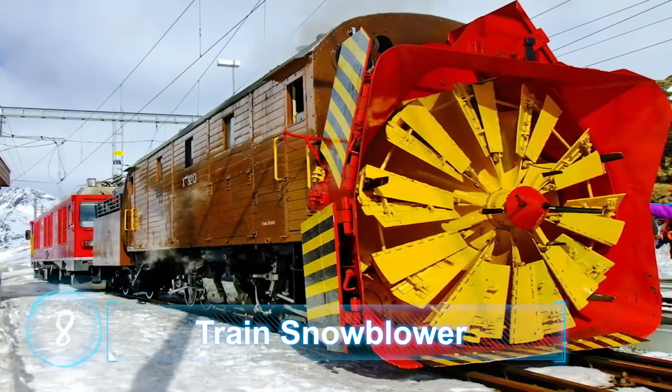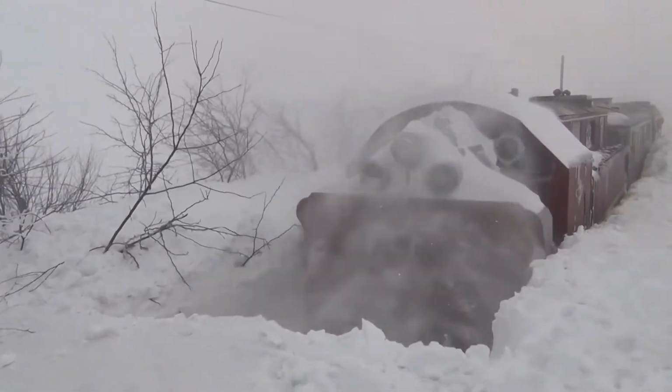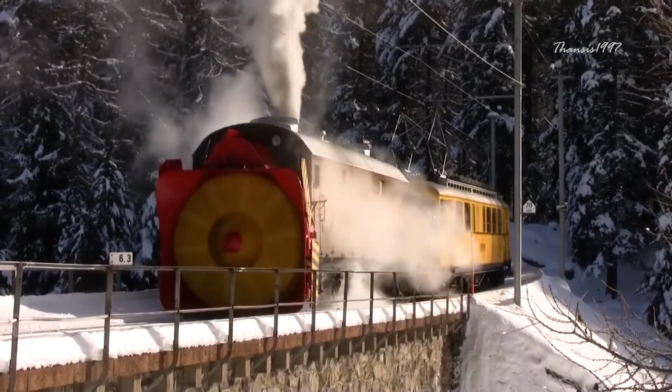Trane Snowblower. Also known as rotary snowplow, the monstrous-looking snowblower weighs more than 150 tons and is fitted with an 11-foot fan to cut through the deep and thick snow from railroad tracks.